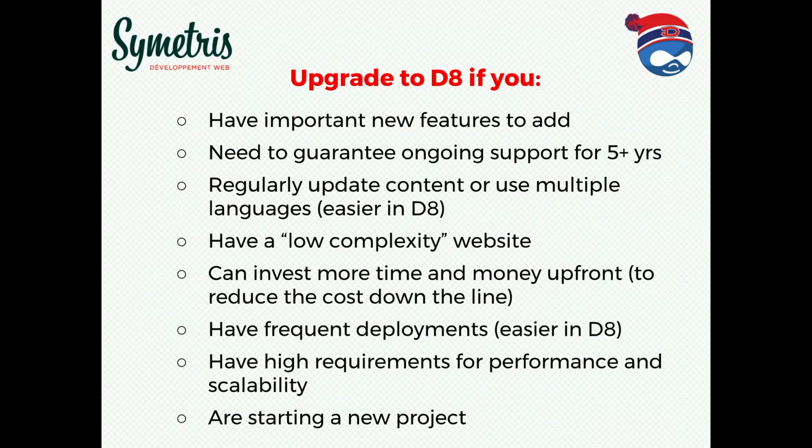High requirements, again, performance and stability, as I mentioned a bit earlier. And obviously, if you're starting a new project and that's completely outside of an existing ecosystem that you have to respect the structure of, then yeah, go ahead with D8.